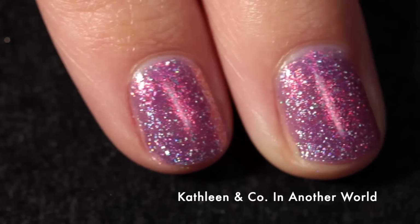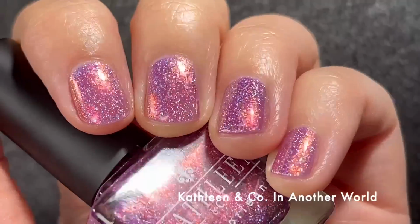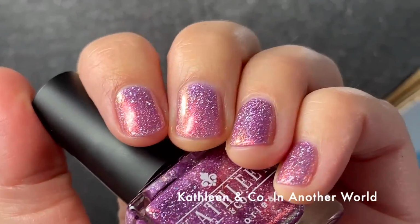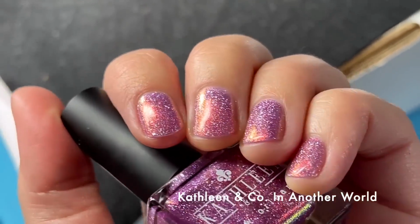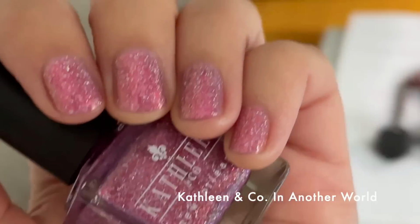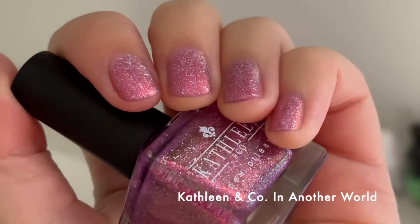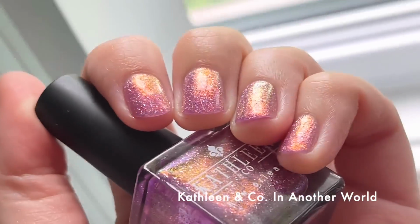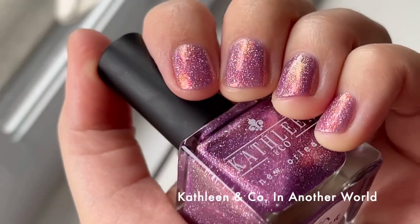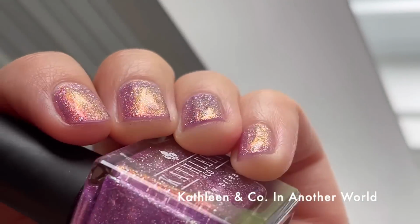So here it is in 3 coats plus top coat. You can see just how beautiful that shimmer is. It's really intense, and it is very shifty. You get some orange at more extreme angles, and then really extreme angles, I also caught green, which is always fun. I love green shimmer. And this one looks good in all sorts of lighting. I just think this is a really beautiful polish, so if you're into pinky shades, don't miss it.